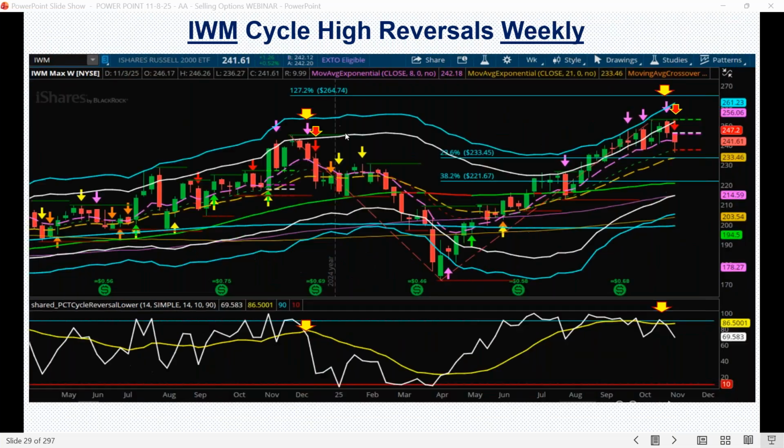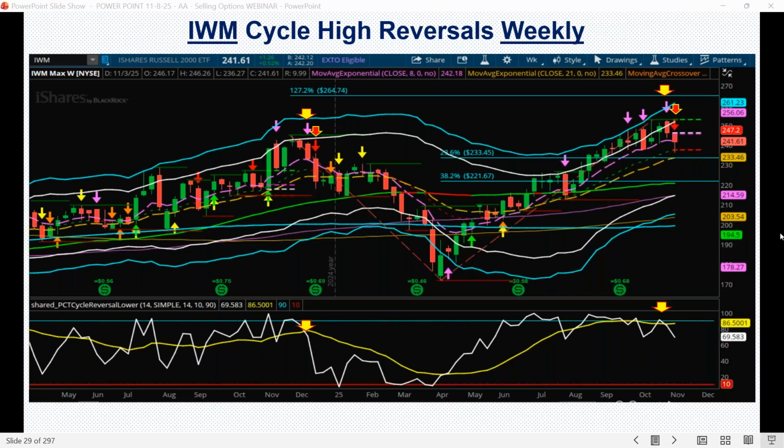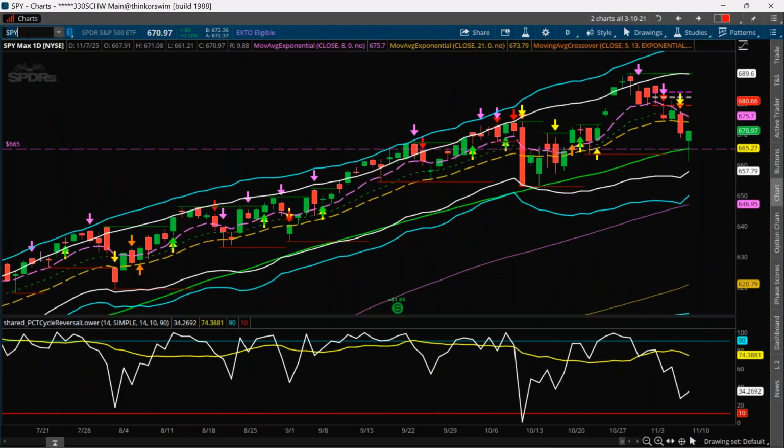And then here's the Russell 2000. Here's your weekly. We had a cycle reversal right here. Then we had negative momentum this week, and we had a test down here on the weekly towards that 21 exponential. And you can see the actual signal right there. That's the weekly. And here's the daily. I thought I had the daily. Hold on, let me pull up the daily. So here's the Russell based on these extreme range bands and the momentum indicators that I've got linked in here.